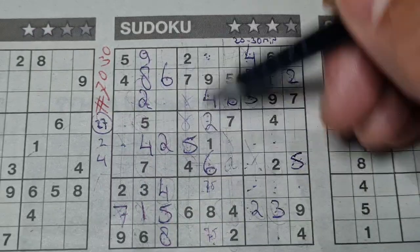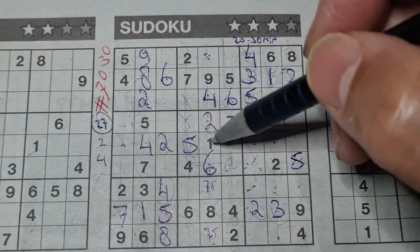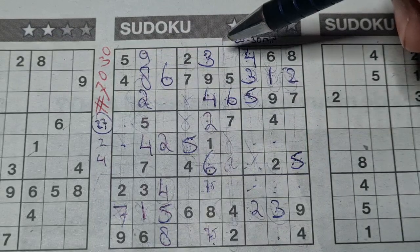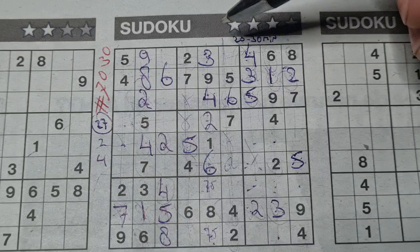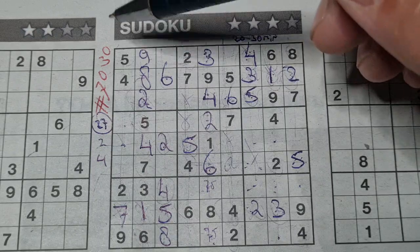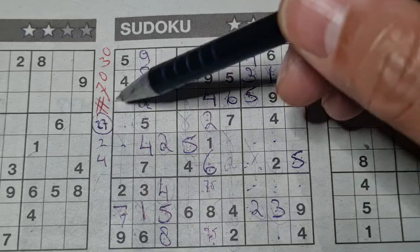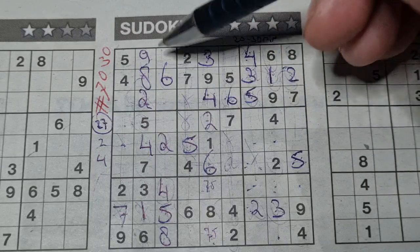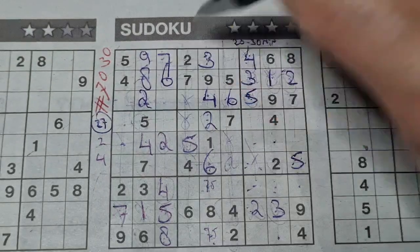So one digit left in this column. The middle column, the 1, the 2, the 3 is missing. 7 in this row, third row, 7 in the second row. So first row, the only place left for the 7 should be there.